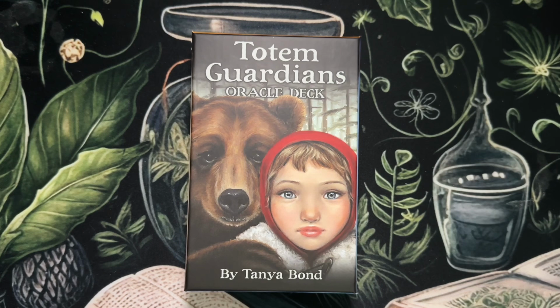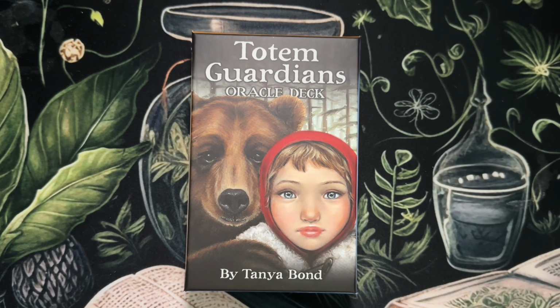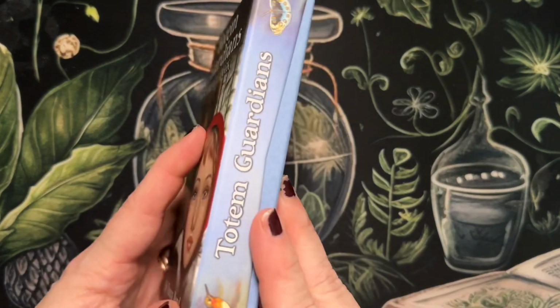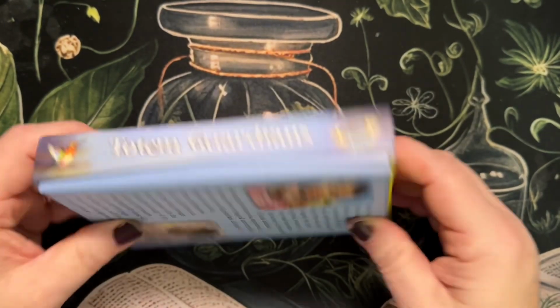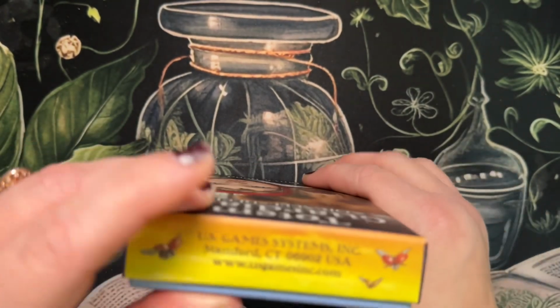So today I'm going to be doing a walkthrough and first impressions of another deck that was sent to me by US Games for my honest review, my honest written review. This is called Totem Guardians Oracle Deck by Tanya Bond. All right, so that's the cover. Totem Guardians. This is what the box looks like.